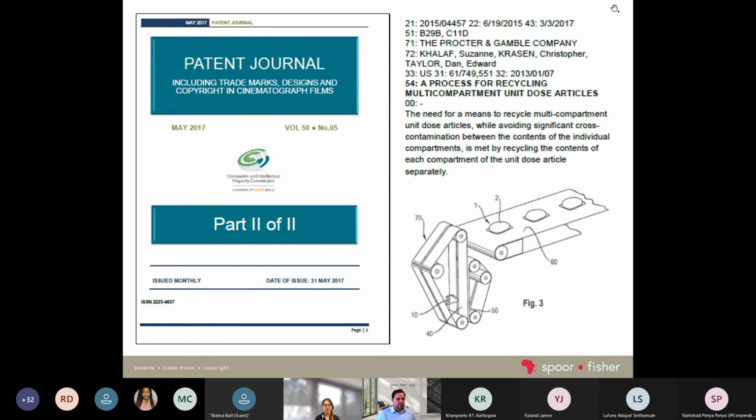Just so that you can see what I'm talking about when I'm referring to the publication of acceptance in the Patent Journal, this is an extract from the May 2017 Patent Journal, setting out the patent number, the date of application or the priority dates, the class, who the applicant is, the inventors, the priority details, the title of invention, the abstract, and then the publication drawing. So this is what's published in the Patent Journal. And once this is published, your patent has been granted.